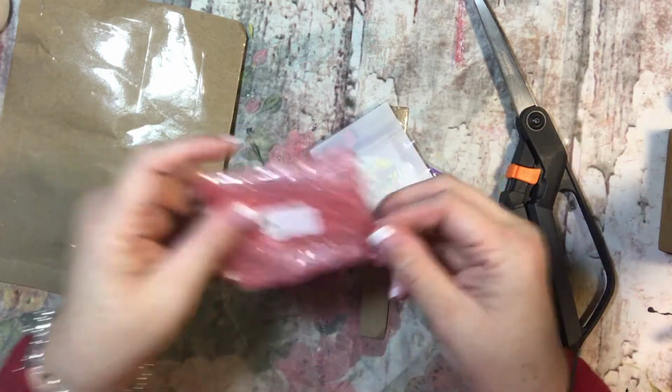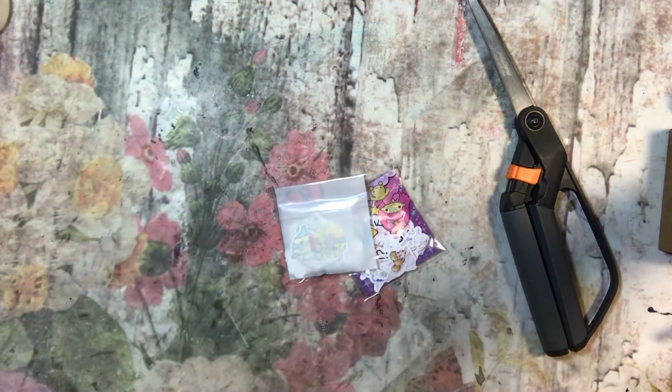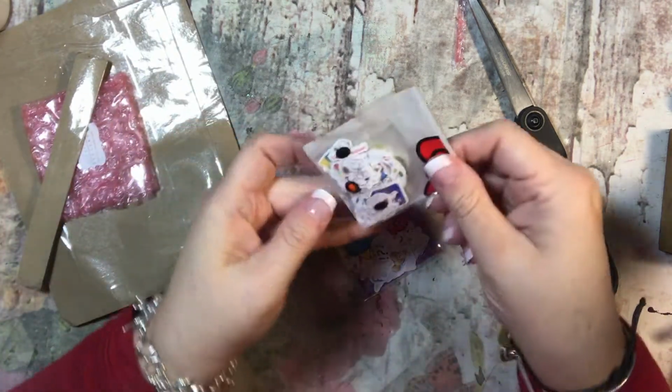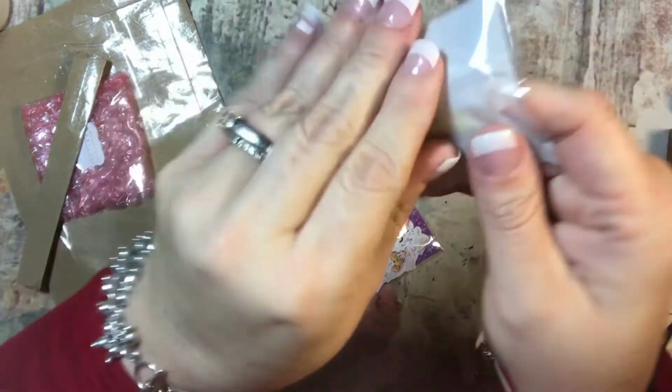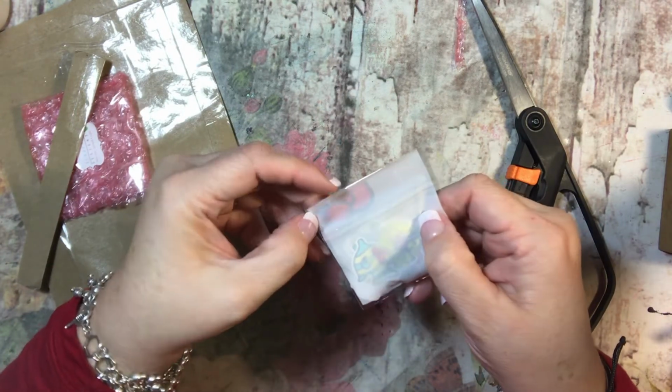Oh yeah, yay! These came from out of the country. Where did these come from? Does it say? Oh goodness, these came from Thailand. How interesting. So these are all little Snoopy stickers. Well, maybe they're not all little Snoopy stickers. And it's in a little Hello Kitty bag. That's cute.